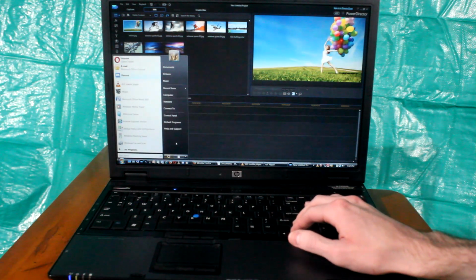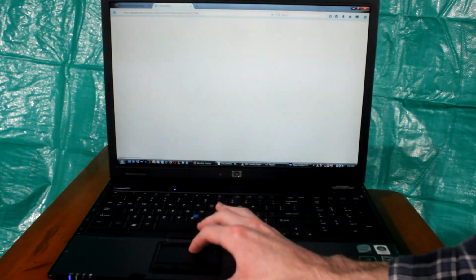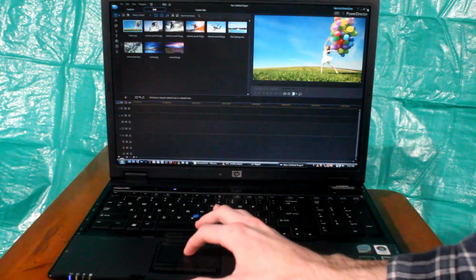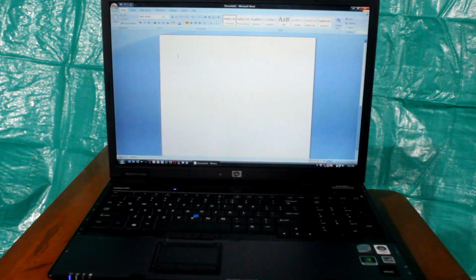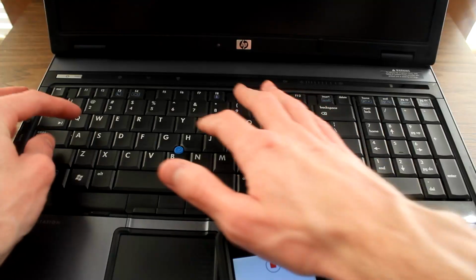Come over here, I can open up Discord. Not really, because that's just an internet shortcut, and I'm not connected to the internet, as I said previously. But anyway, just generally using this laptop is a breeze. It works very quickly, and another thing that I really enjoy about this laptop is the keyboard.